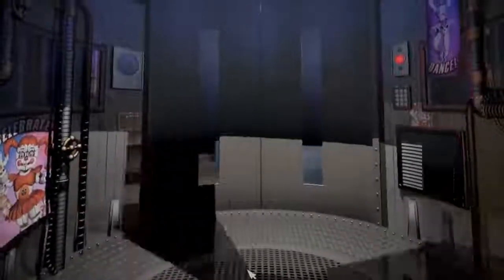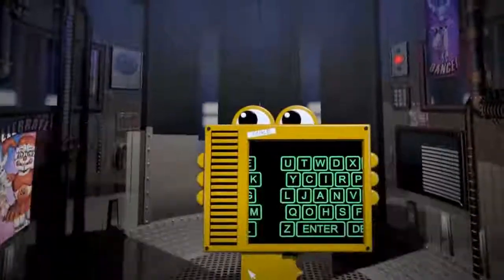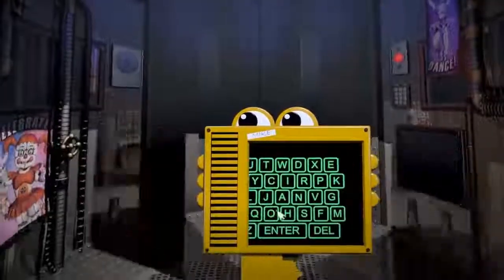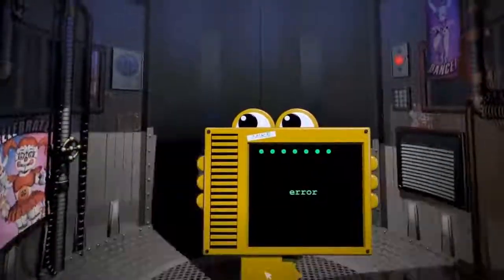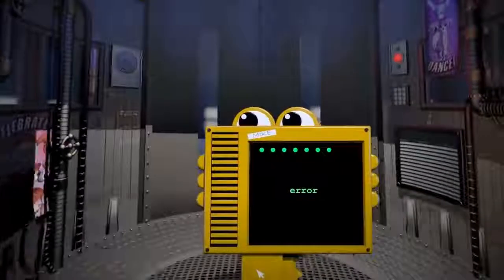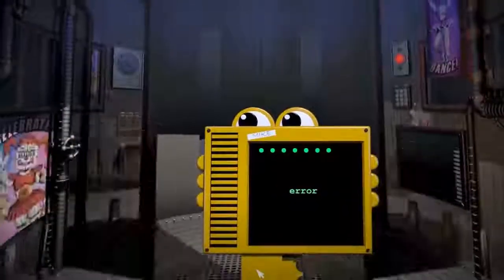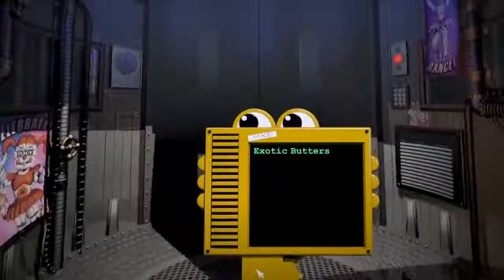We have gift baskets containing fruit, nuts, flowers, and of course the ever-popular cash basket. Using the keypad below, please enter the first few letters of the gift basket you would like to receive. It seems you had some trouble with the keypad. I see what you were trying to type and I will auto-correct it for you. Thank you for selecting Exotic Butters.